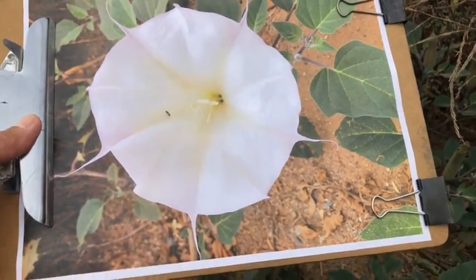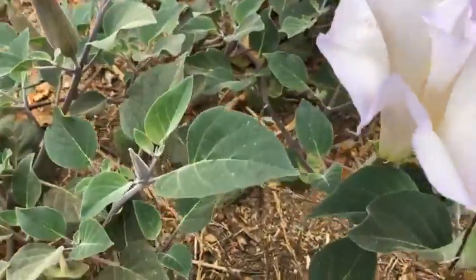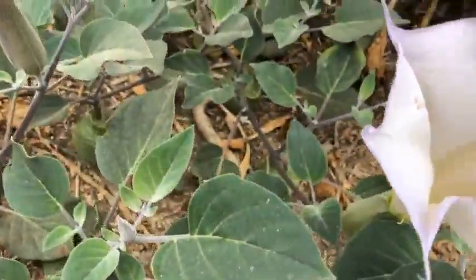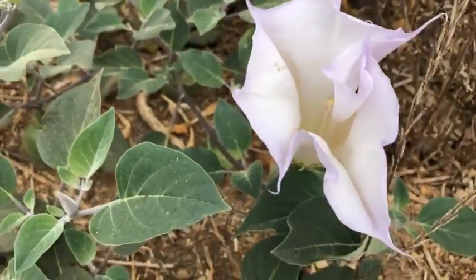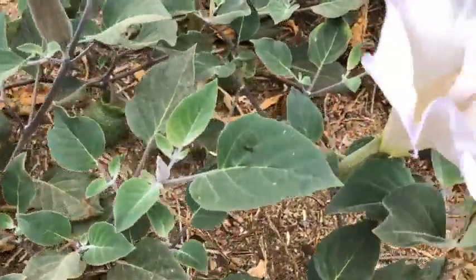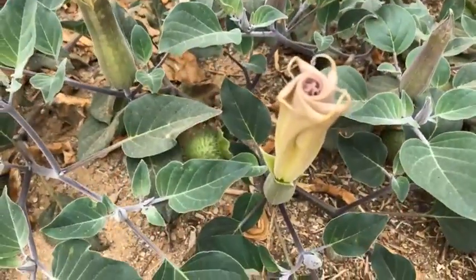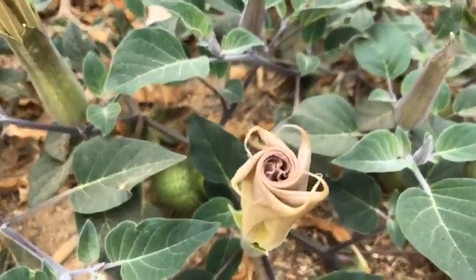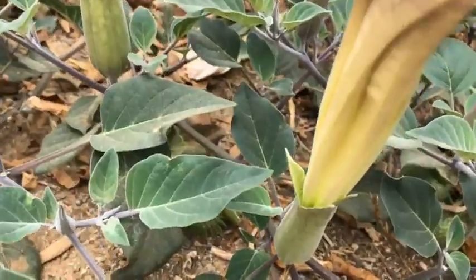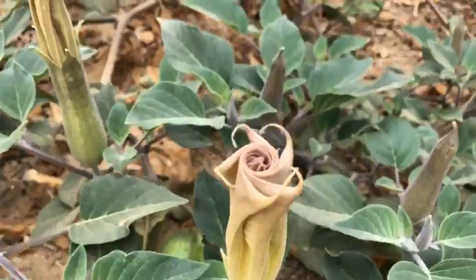Beautiful, beautiful flower. Now again, I'll give it a scent or a smell. There's a faint smell there, but I want to be careful. Why do I want to be careful getting close to the flower? And here we also can see what the flowers look like when they're closed up. They're beautiful in a different way. See them all trumpet-shaped, closed up, ready for the evening, for blooming.